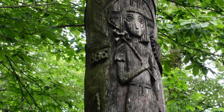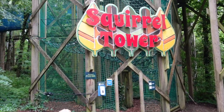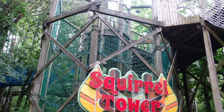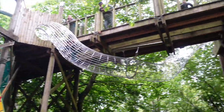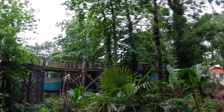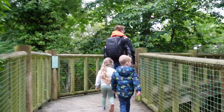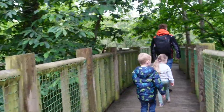Right, next. We arrived at the Squirrel Tower. We decided that that way up was slightly too much like hard work, but it's pretty cool. It takes you in all the treetops, and you can go through tunnels, and it's like a canopy walk in the trees. So we're on our way up now on the canopy skywalk.